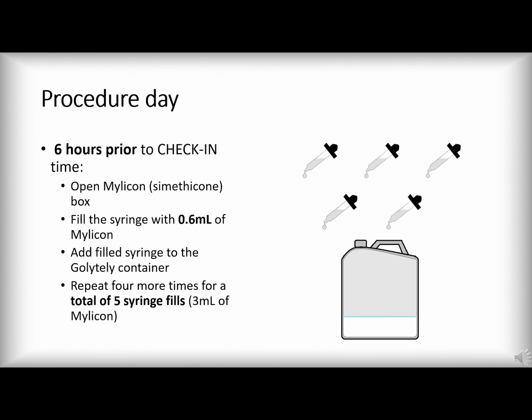Next, remove the syringe from the box of Mylicon and fill with 0.6 milliliters of Mylicon. Add this to the GoLytely container. Repeat this step 4 more times for a total of 5 syringe fills, which equals 3 milliliters of Mylicon.